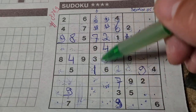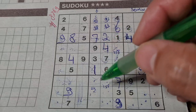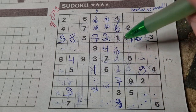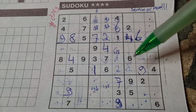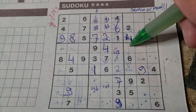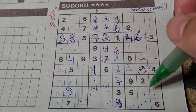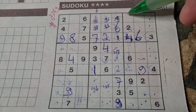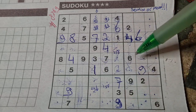The other 3 missing numbers are, the 2 is missing here. One, two, three, four is missing. 2, 4. 5 and 6 is missing. 2, 4, 6. Cannot fill this yet. One, two, three, four. Three. 1 to 7 and 7.